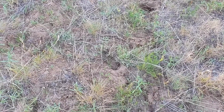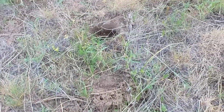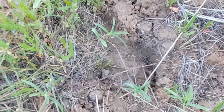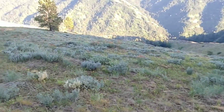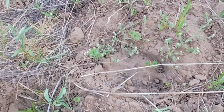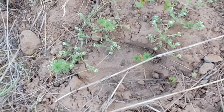Man, those are some big... That must be elk. Those are pretty big prints. Must have been pretty soggy here. Look at that. Those are big. Like this one right here. That's gotta be a big old elk or something. See that?